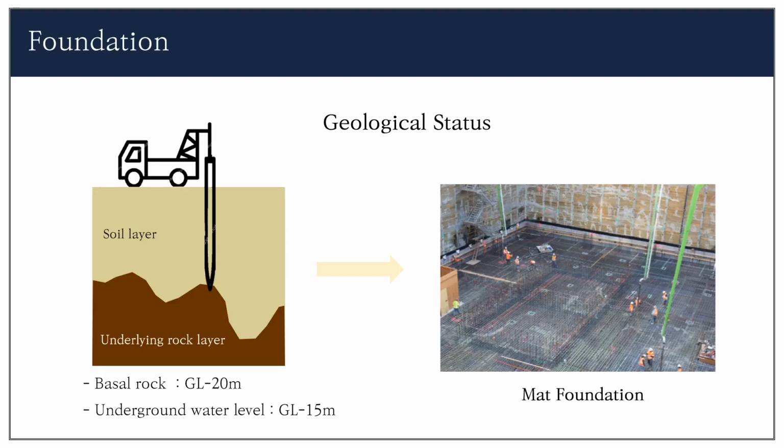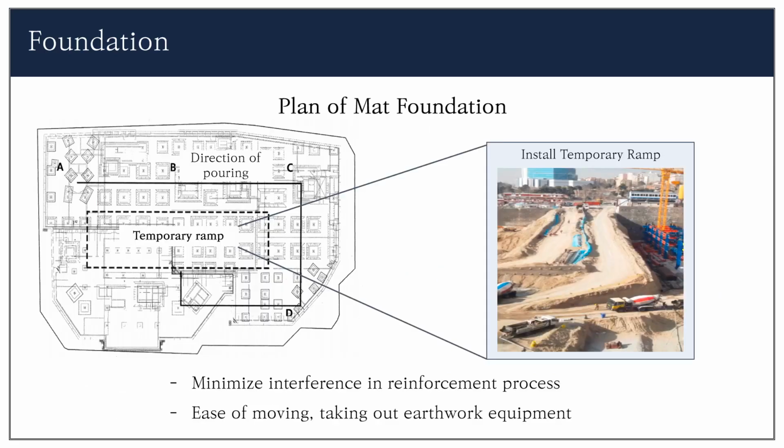A mat foundation is a form of foundation that supports the entire building with a large concrete plate and distributes the weight. It is applied to high-rise buildings where loads are concentrated. When applying a mat foundation, the weight of the soil removed from the excavation is made close to the weight of the building. This ensures that the load on the soil remains almost unchanged and minimizes settlement.